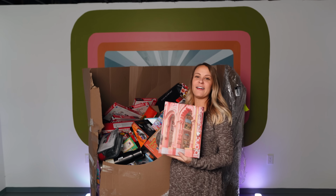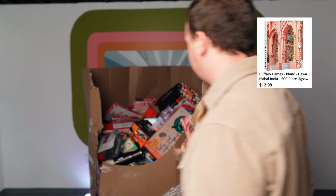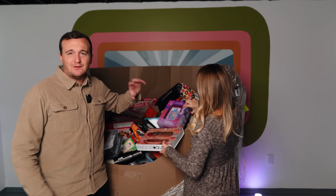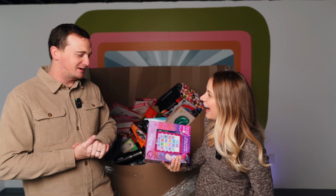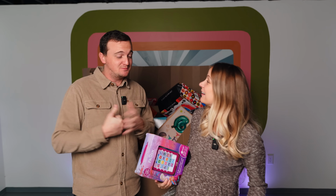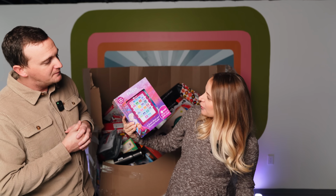Oh, a puzzle. Look at this puzzle. I love puzzles. Cute. I'm gonna keep that one. Maybe. So, you know, I have to confess, some of these are gonna end up in our own girls' stockings for our own Christmas presents. We thought it'd be a fun way to get some cheap stuff and also give away some stuff too. So yeah, this is pretty cool.